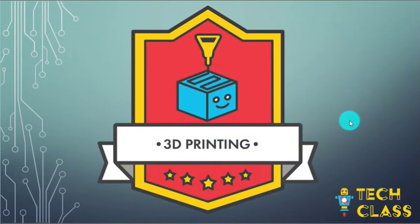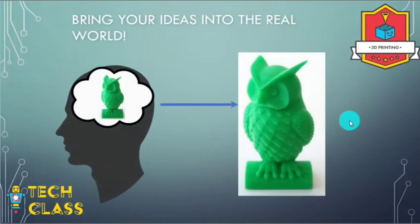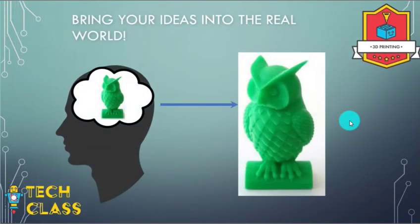I want to take a minute today and review some of our basic things because it's easy to lose sight of why we're doing this. So the whole thing about 3D printing, what makes it special is that 3D printing brings your ideas to the real world, something from your brain that you want someone else to see.